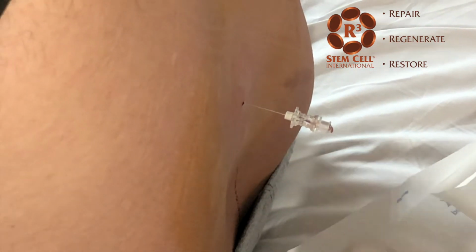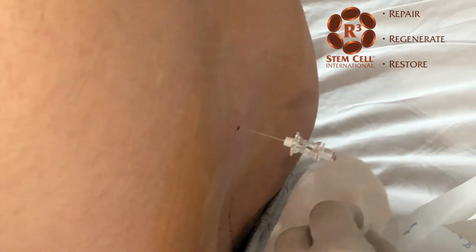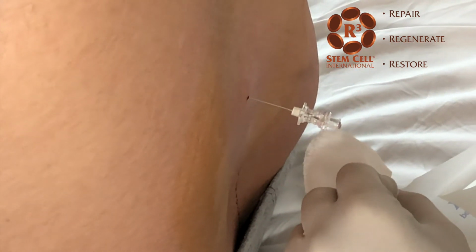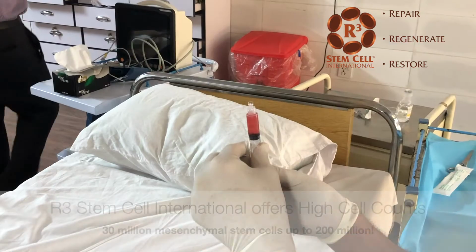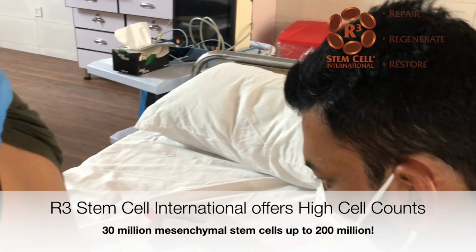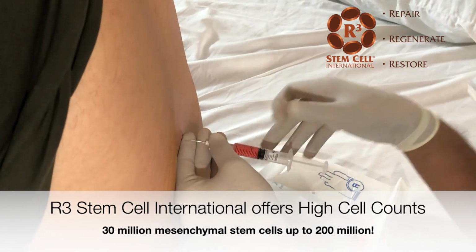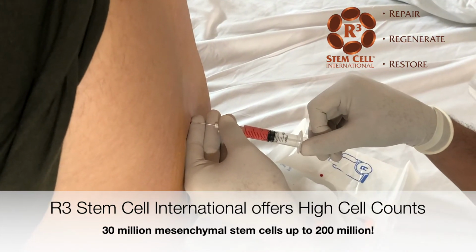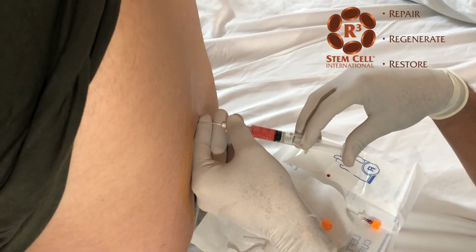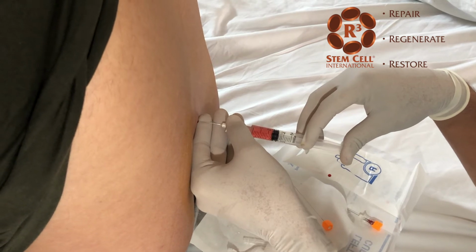And then what will happen is the anesthesiologist will put it in and then take out the inner catheter and see if some cerebrospinal fluid starts to drip out. If it does, then the anesthesiologist knows that he or she is in the right place. Okay? And then the umbilical cord stem cells will be very slowly pushed into the spinal cord space.